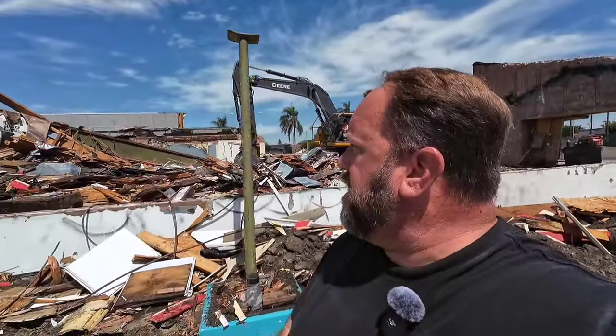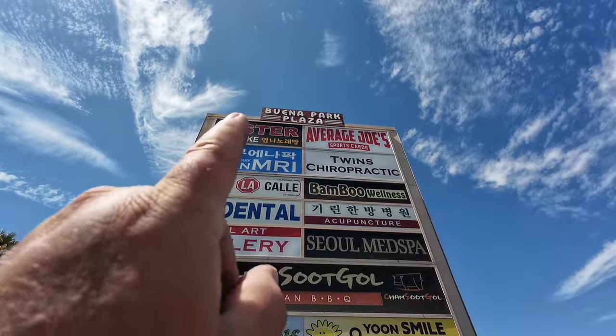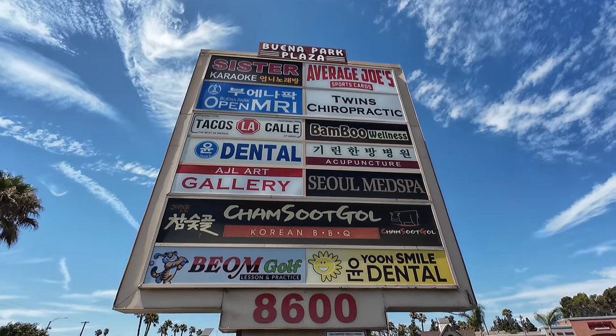Guys, he's just moving everything back so he could actually get into this section here. So he can get over there to do the demo. These guys are moving the fence, putting them up. Right, it says right there, Buena Park Plaza. Here's the little bit of businesses that are over here. Not saying they're all in this plaza right here.